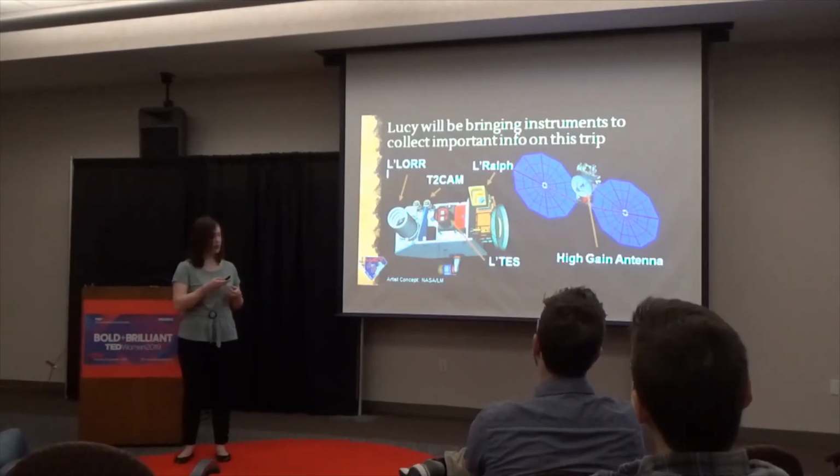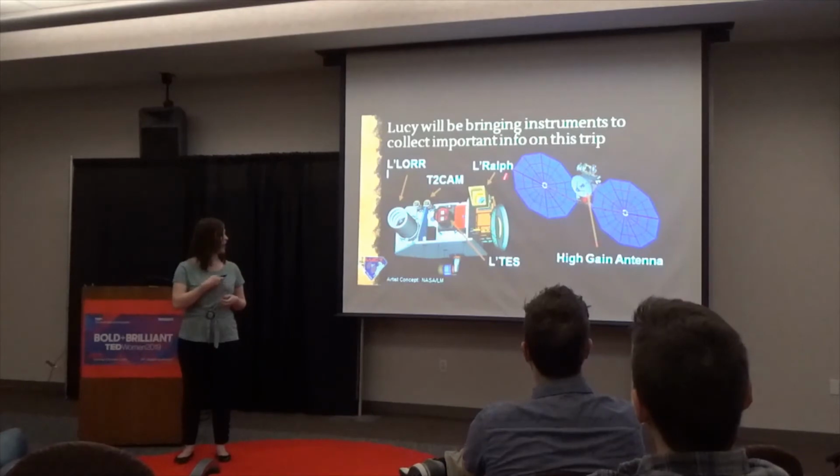And I'm not sure if you can, well, you've obviously noticed, but most of them have an L in front of it. And the reason for that is it's from the pseudo-French "la" sound, and that's because all of these instruments have been aboard previous missions. And so we put an L in front of it for Lucy, or L'Attez, in order to differentiate between the 2.